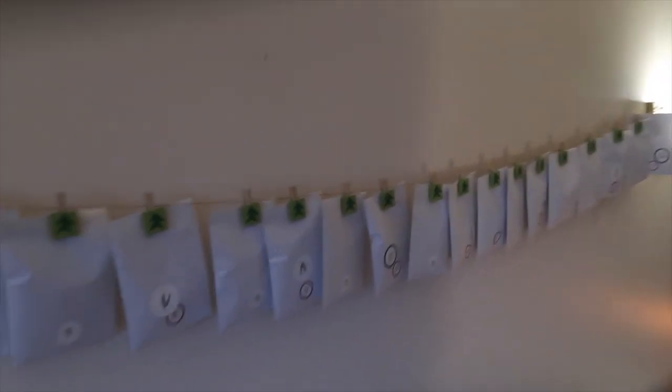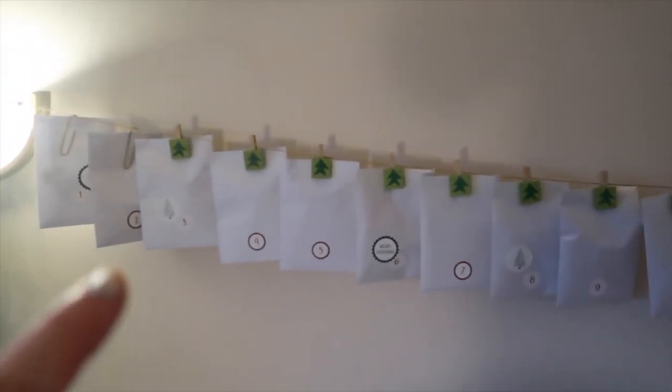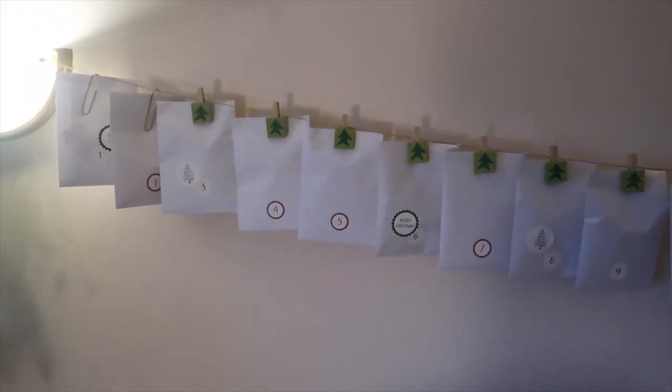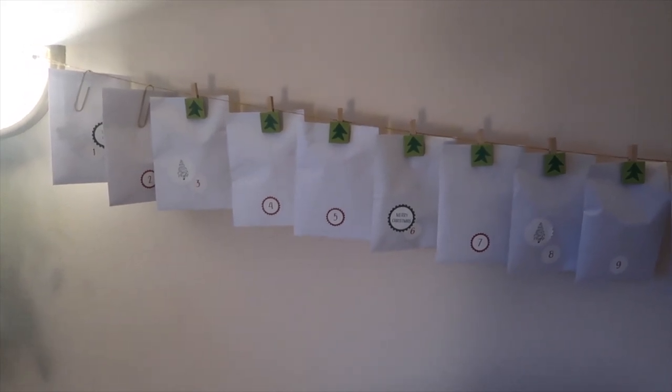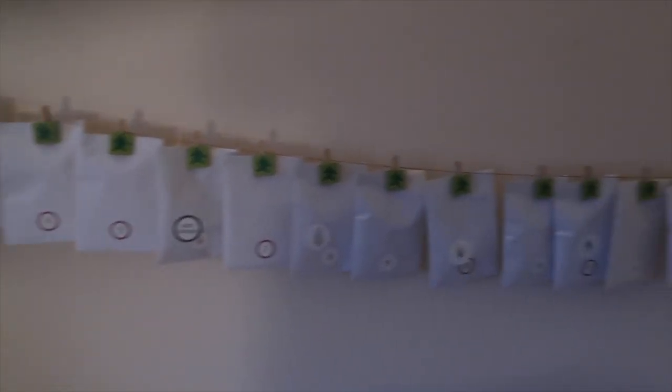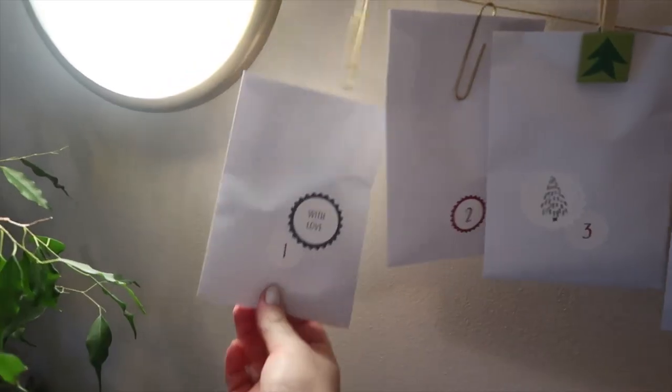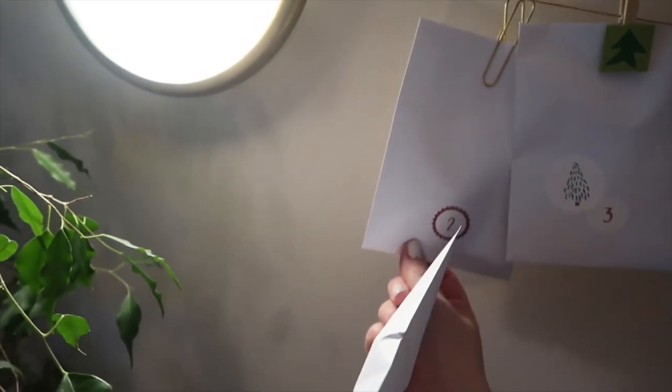Cool. I basically just filled up everything with a sweet or a little biscuit for Mia. Daddy is keto, so that was way more challenging. So we've just stuck to me and Mia, and everything is sealed up now. So we can start opening them. So today we're gonna make a start on the advent calendar because we've just finished putting it all up. We're gonna do door number one and door number two.